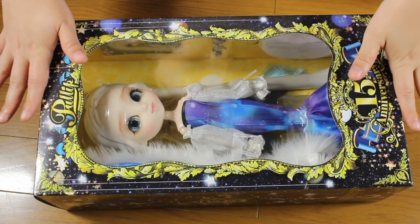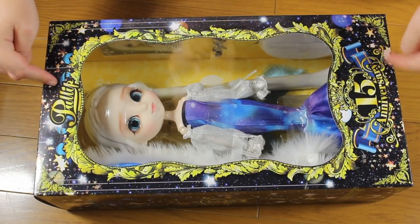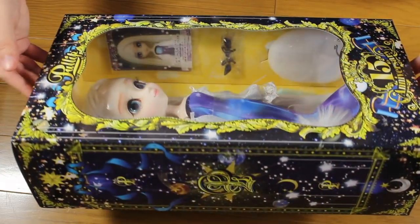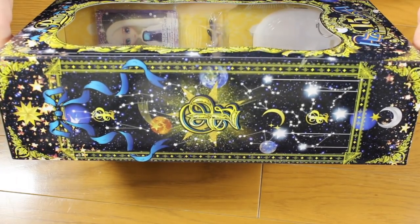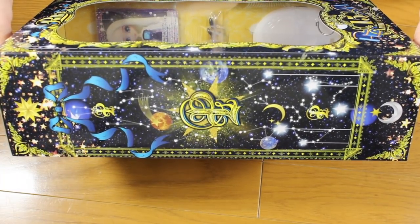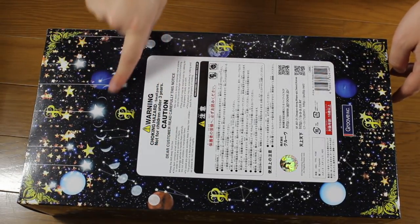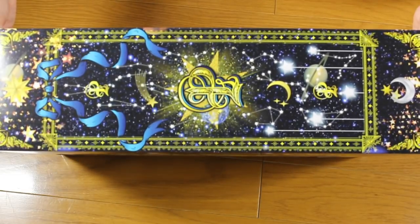So here is Étoile in the box. Like I said, here is Pullip, and it's the 15th anniversary, so she's definitely the anniversary doll. You can see from a little bit closer up the box, which is super gorgeous with all the planets, the constellations, and like I said, the phases of the moon here, and other planets and stuff.